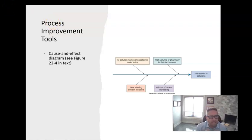This is called a cause and effect diagram, often also referred to as a fishbone diagram. The reason it's called a fishbone diagram is because it kind of looks like a fish, particularly when there are more of these, right? So what you can do when you're doing this is you can see the cause and effect. So IV solution names misspelled in order entry, new labeling system installed, volume of orders increasing, high volume of pharmacy technician turnover. Okay, so you see all these and you go, okay, yeah, I see that there's some potential for error there. And then what happens is the mislabeled IV solutions. Now, you know you have a problem, but you also know that you have 4 obstacles that are getting in the way. So you can take these and break them down individually and develop processes to fix those.